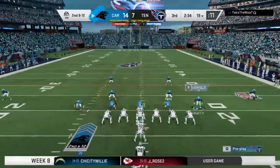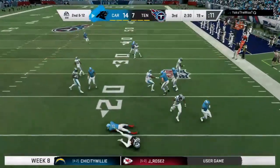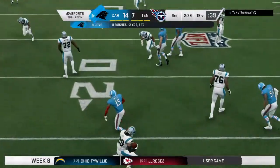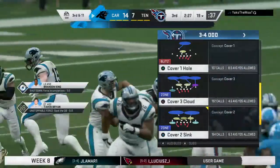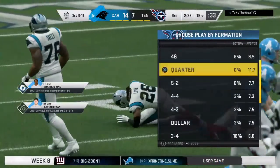On 2nd down, Love. Looking to find a lane, but he can't. Reined in at the line of scrimmage. No gain that time, and it leaves him with 3rd and 11 coming up.